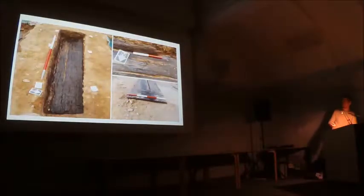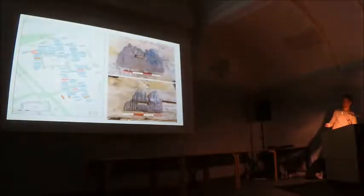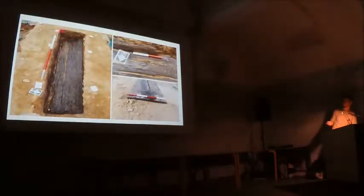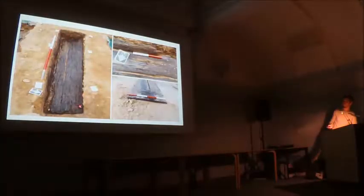This is another example of this plank line. This is that grave here. So this one's constructed differently. We might be able to see a slight indentation on the side. This one seems to be pegged together.